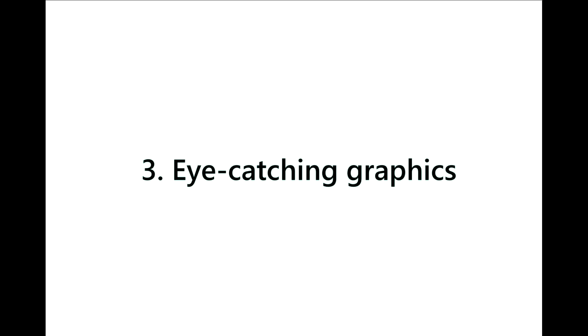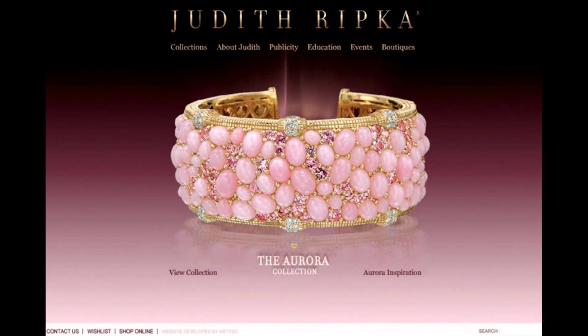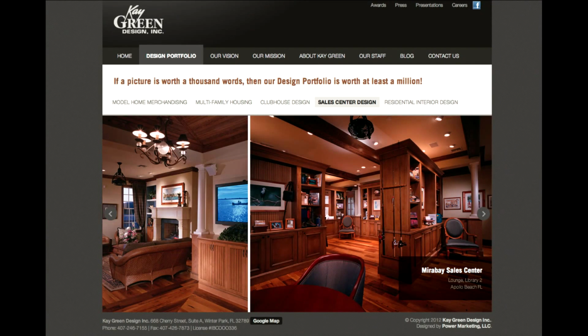Number 3. Instant eye-catching graphics. Most people learn visually, so are the photographs on your website inviting, and will the viewer remember them? Here are some ways to optimize your website's visuals. Spend as much as you can on the best possible professional photographer. That's easy enough. You can also make sure to optimize photos for the internet so that they load quickly. This is very important. With most users now on high-speed connections, there's no need for tiny thumbnails, and in fact, they're pretty annoying to most people.